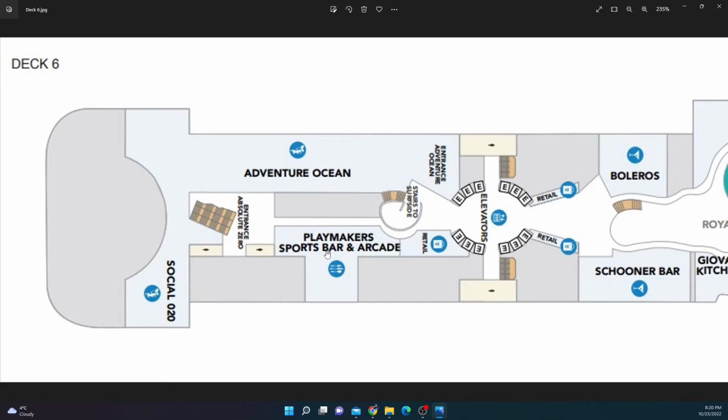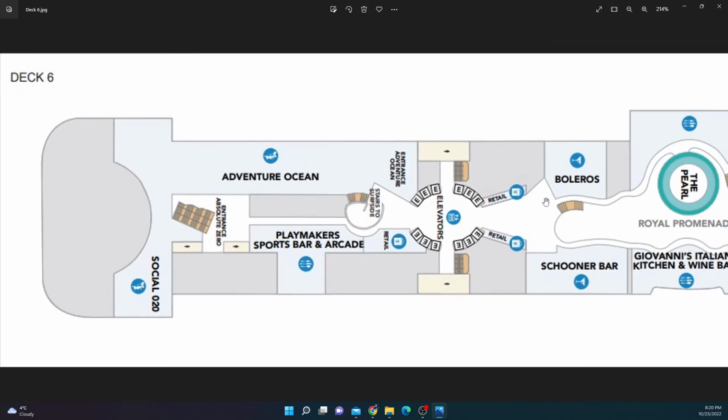Now, for anyone who doesn't know, Playmakers is your classic sports bar that will play the games, that sort of thing on the screens. However, the food options there are a little bit of an upcharge. The campfire cookie is absolutely delicious, as well as the pulled pork nachos. I absolutely love both of them. And if you do have the ultimate dining package, you do get a $20 credit for every time you go there.